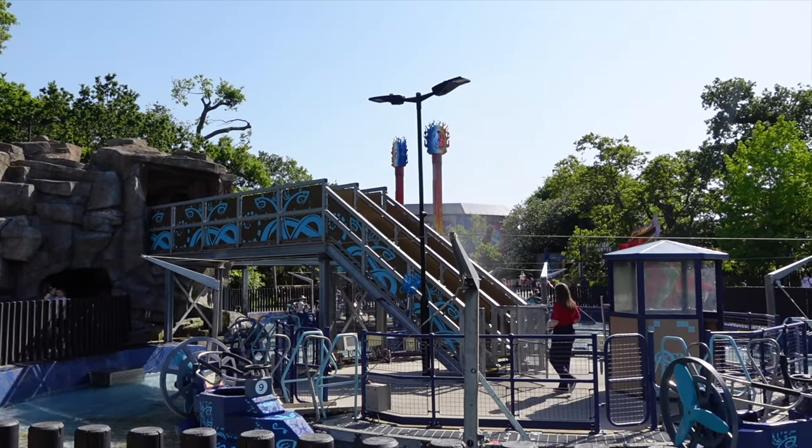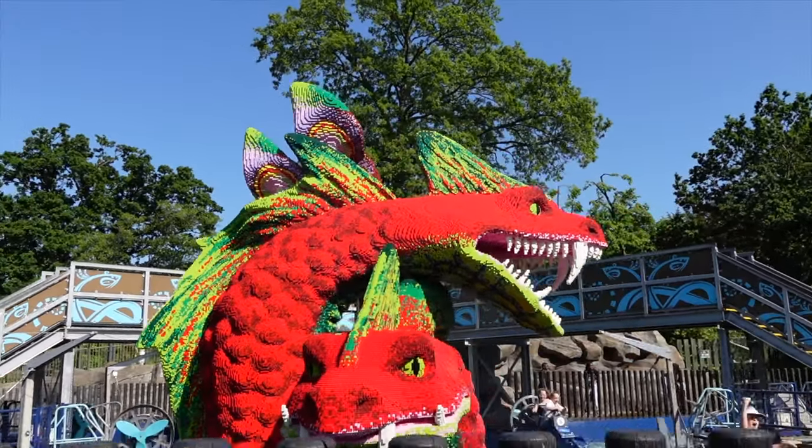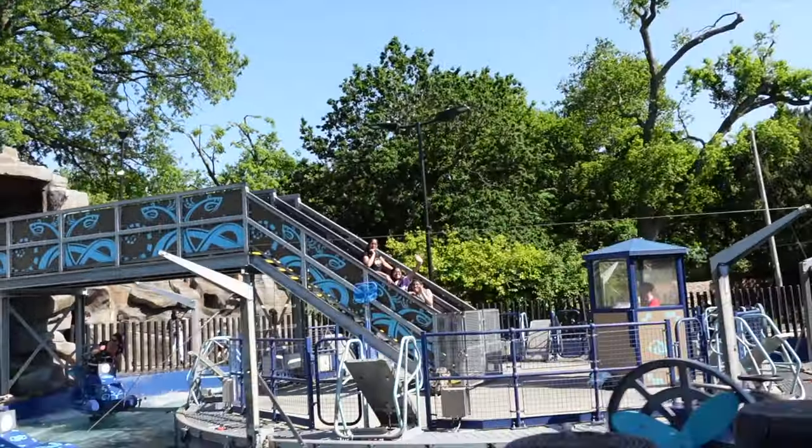They've actually now been told to go to the next one. I think maybe this one has now stopped working. This Lego figurine looks cool though. Look at that, the Hydra. The two-headed snake, I think. Dragon? I'm not sure, but there they are.